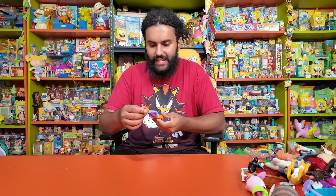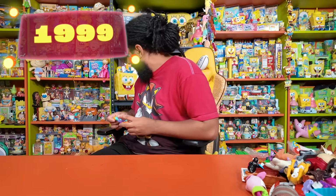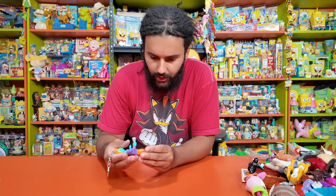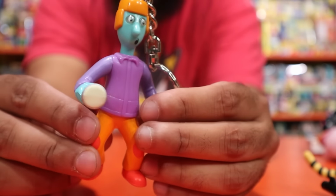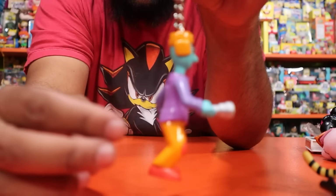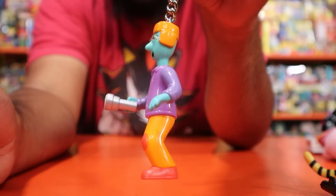Next one up here we have is Skeeter Valentine. This is from Disney's Doug, but I actually have this one on display right back here. I don't know if you can see it from there, but I have him on display right here. So we have Skeeter, and I believe maybe his little flashlight here glows in the dark. I don't know. As much as I love Doug and I want to give this like a 9 because I love just having a Skeeter keychain as a toy as a kid, I probably would have been a little bit disappointed with this. I'm gonna give him a 4.